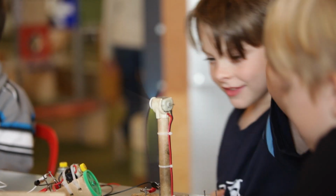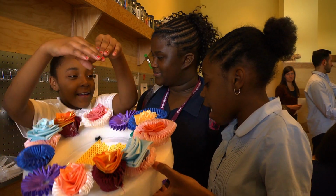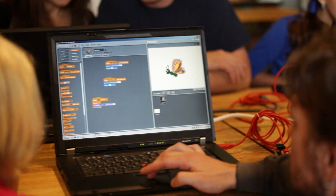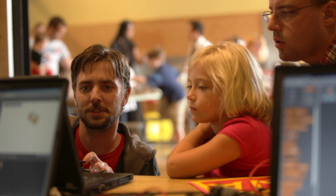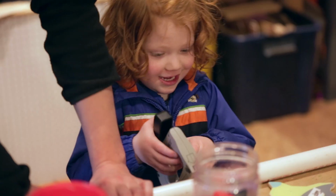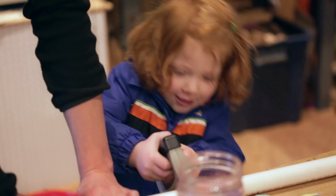But I think it's been reinvigorated with the idea of using real materials and tools, working with others, learning about the way in which the world around you relates to the things that you're learning and the things that you're doing. We have a very learner-centered approach, and we try to be very explicit on the learning that we hope to see and create experiences that elicit that learning.